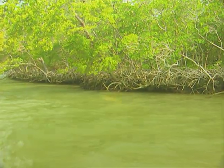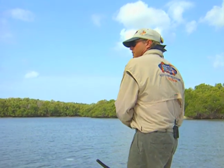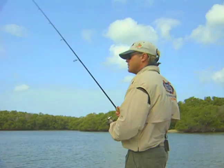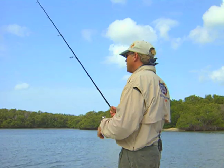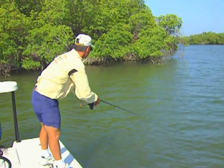And I like to kind of keep them up to the top and just twitch them. You almost work them like they would be a lure. But as you can see, you toss it out there, get it right next to the bank, just start twitching it back. Right when it hits, if you start twitching it right away, it'll usually bring a strike if there's one sitting there and it startles him or something, and he sees it and he'll jump right on it.